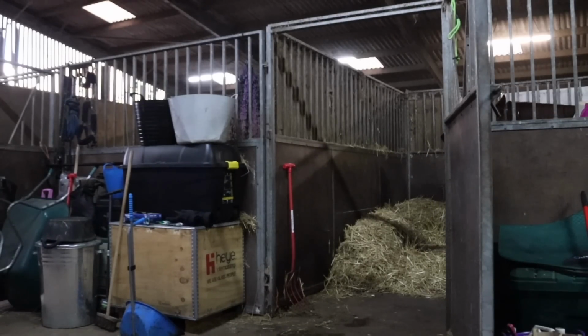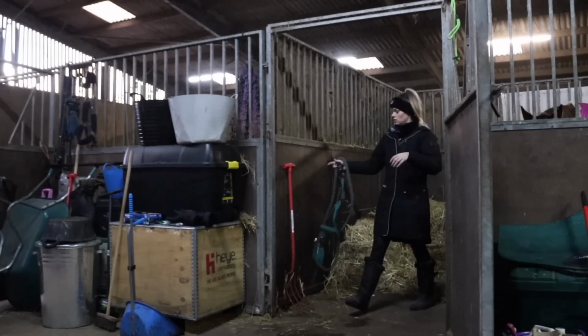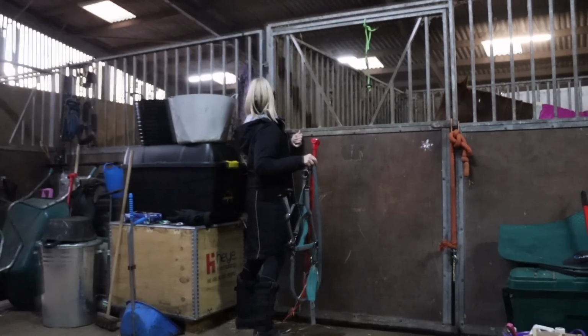She definitely wanted to head out to the field to join everyone else, but we're quite lucky that Snip is pretty chill. She's not really bothered about being in the stable on her own. If this was Smokey, he would be climbing the walls.